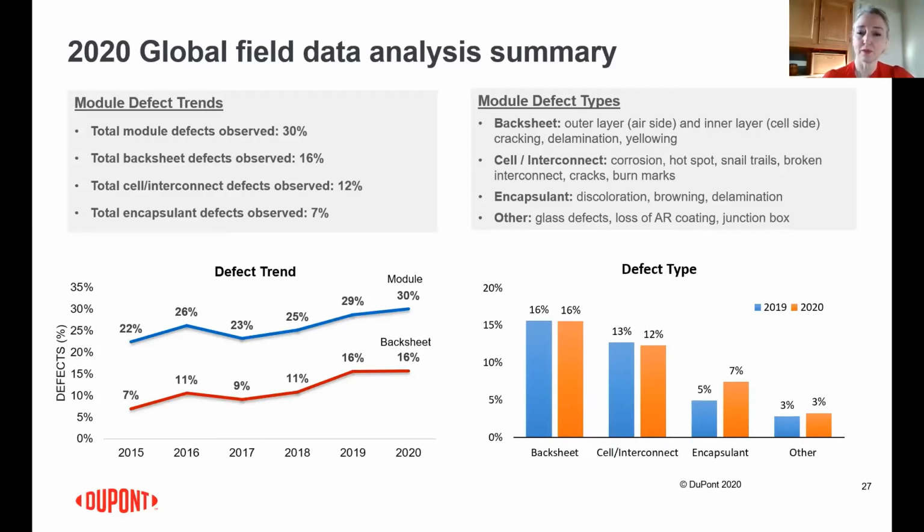Now, we concentrate also a lot on the backsheet defects. As a module maker, you have to make some choices with regards to materials. What we found in the field is that the choice of backsheets will impact the quality of the panel. So through the processing of the backsheet, you can't really make the backsheet bad. So it's purely a material play at the backsheet level.